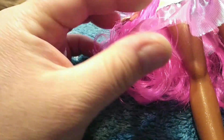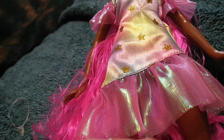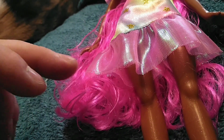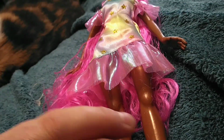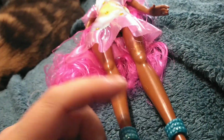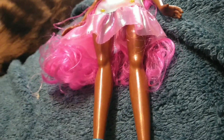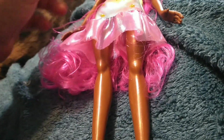So, for kids, it might go through a terrible time being moved around. But the edges probably should have been singed a little bit more, burned a little bit more or something. But my girl's not going to be getting rough play, as far as I know. And of course, we already went over the dark blue shoes. I like this color in shoes, though, turquoise.